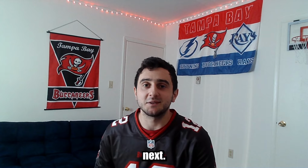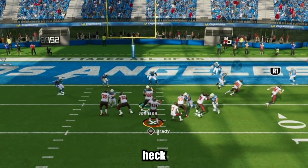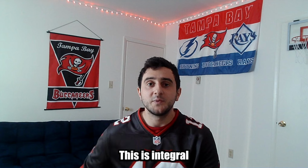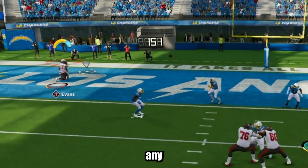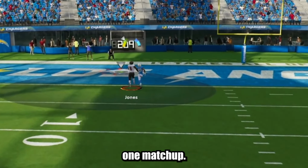But in this play, my opponent made a huge mistake, leaving Mike Evans 1v1 with no one near him. He is isolated. And now you can guess what happens next. I'm gonna run a fade route and Mike Evans is going to moss the heck out of my opponent. But once you do this, the one tip I have for you is to hold L1 or LB to throw a high ball. This is integral if you want to throw any type of fade route or even a deep ball to any one-on-one matchup.